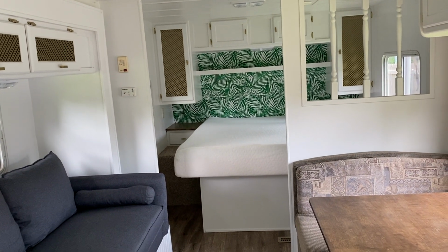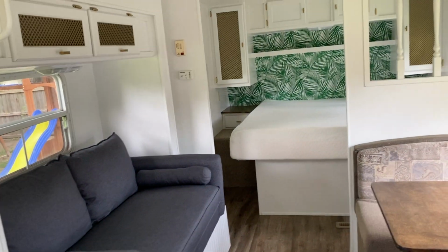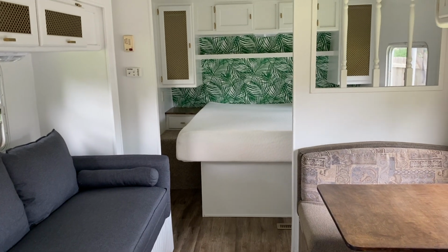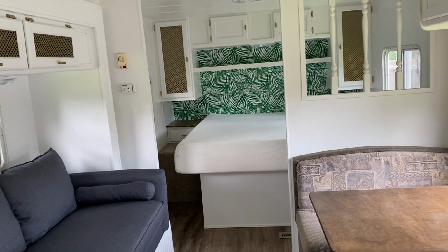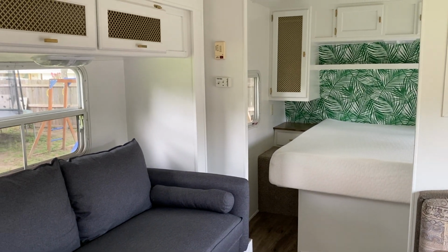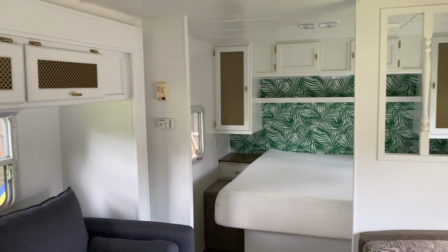And then a lot of the features were replaced as well in terms of vent covers, refrigerator vent cover, skylight, things like that. The AC is original, and we didn't modify that at all, just cleaned it up. But new rubber roofing and all of that good stuff. So that should be buttoned up tight for the new owners, and we'll be glad to get this thing out of here and get started on the next one.